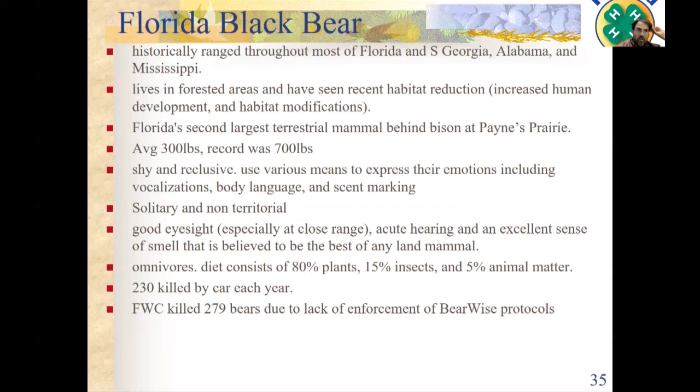Out west, it was 2 strikes and you're out. Here, I'm not sure, but there are bear-wise protocols that you have to follow. Namely, put bear stuff in the right area. Use bear bags. Put it in your house. Lock it up. And I didn't realize this until reading about bear issues, but your car is not a safe place.